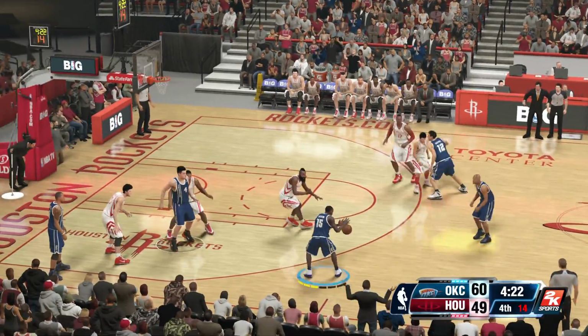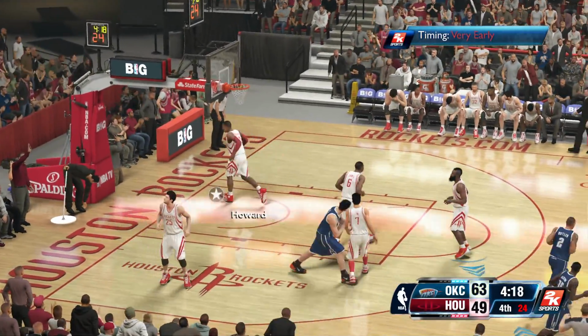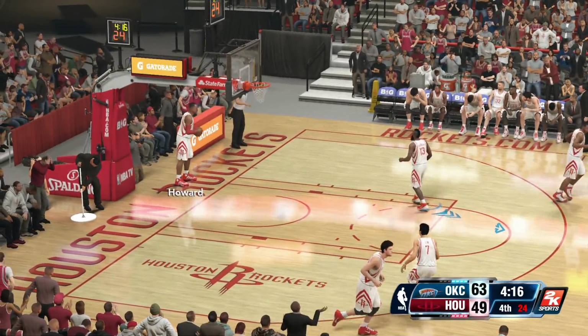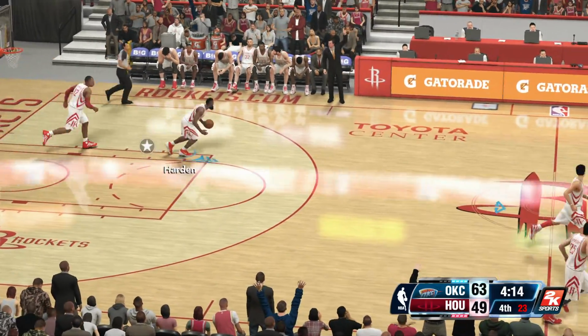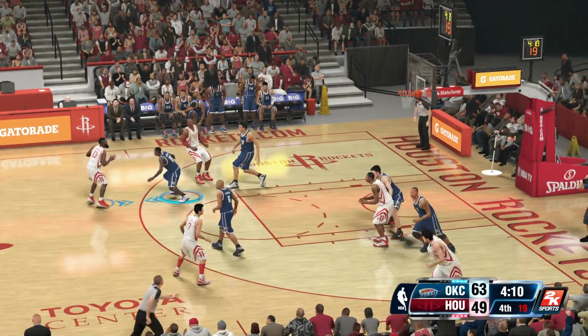And here's Fisher. Here's Jackson. And that comes off the assist by Derek Fisher. And the Thunder lead by 14. For Houston, they've gone 2 of 3 from the field to get the fourth quarter started.